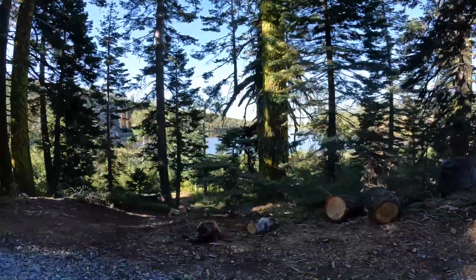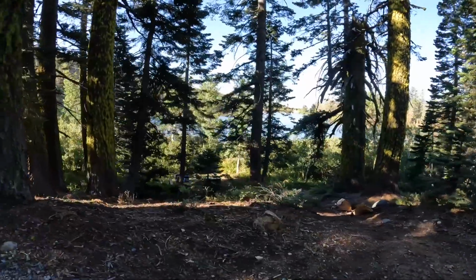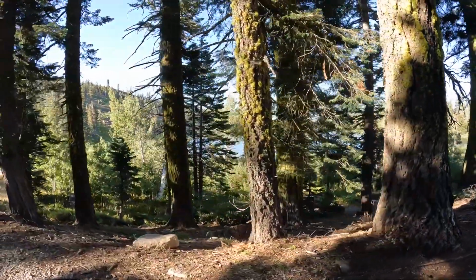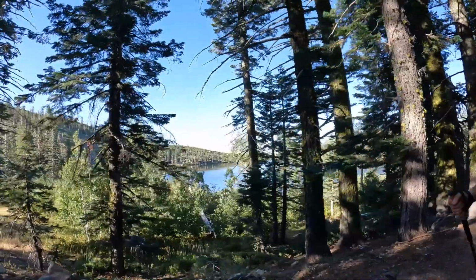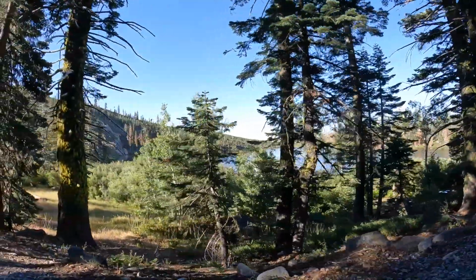So this is a campground around this lake. That's one reason for a lot of the cars. We're just learning about this area. It's all new to us. Yep. It's beautiful.